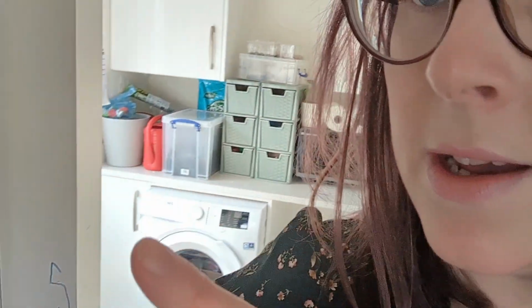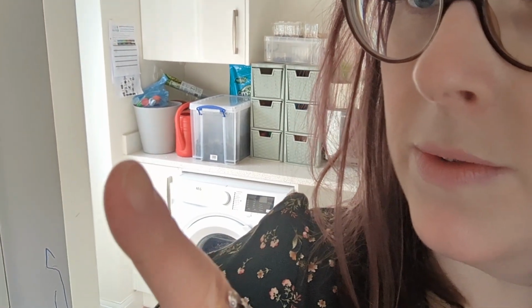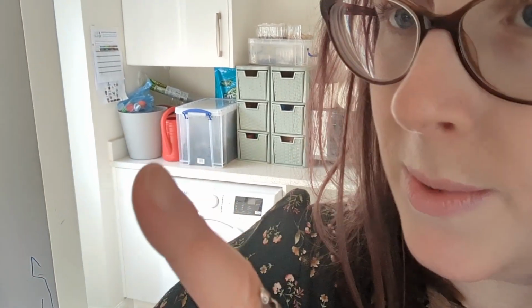In the background you can see my utility room. I'm really pleased with it because it was so uninviting before, and now you can see these little storage units. I've actually put all our recycling on the floor so that all my plant stuff can be up off the floor. And I got rid of the little trolley because actually these little drawers are much better for me.